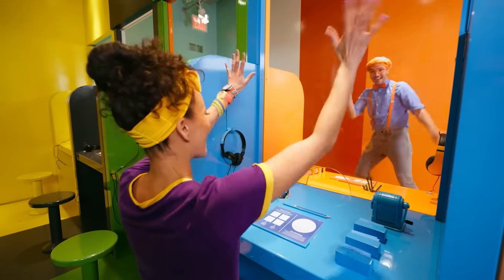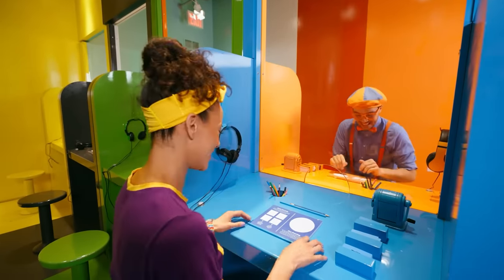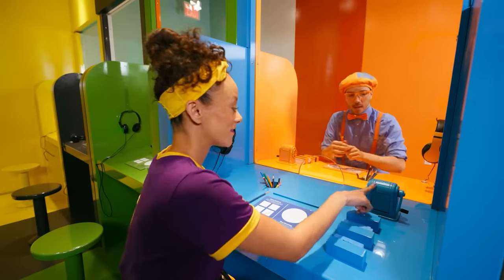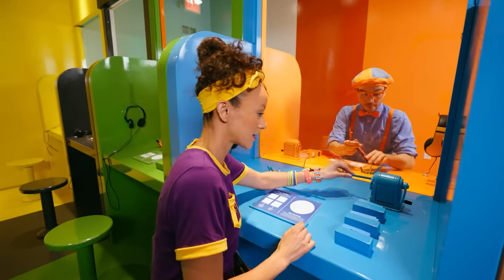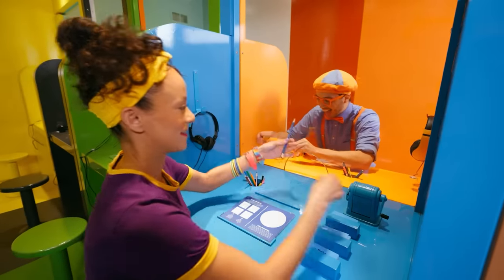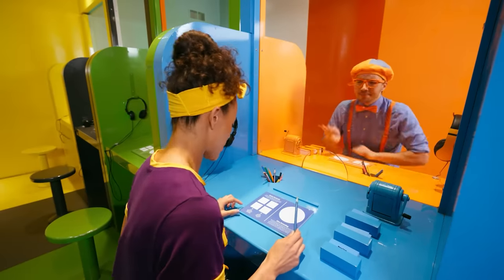Blippi! Hi, Meekah. I thought you would like the blue and orange tables. Aw, thanks. I do. Okay, so make sure you have a pencil. And make sure it's nice and sharp. Yeah, this is a pencil sharpener. You put the pencil inside like this, and it sharpens. Isn't that cool? Nice and sharp.